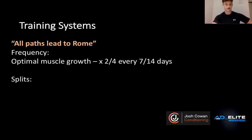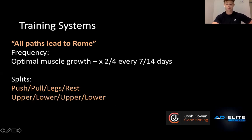So the splits that we can look at are push-pull legs, rest, push-pull legs. That'll be 6 days a week, 2 times push, 2 pull, 2 legs. Upper, lower, which is the one I've been favoring over the last number of years for myself and for clients training.